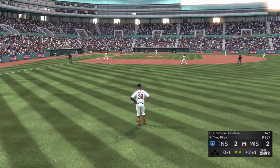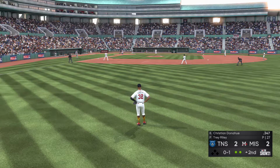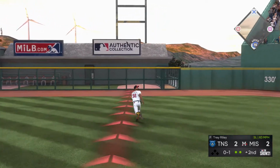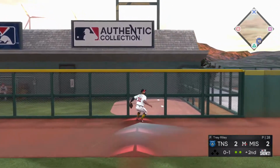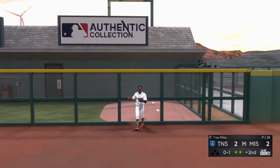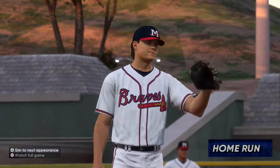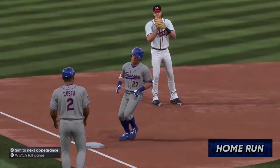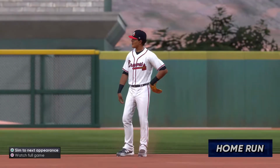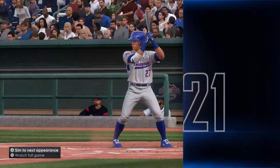Up next, Christian Donahue. And it's been a great season for him so far with the bat in his hands. He's got the average up over 340 here entering play. To right field and deep. Look at this thing go. A leap at the wall, but he can't bring this one back. It's a home run. A solo shot here to straightaway right field. Home run number 2 for him on the year. As they have taken the lead, it's now 3-2.